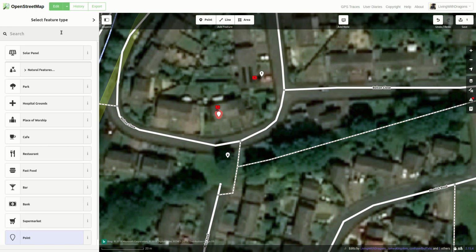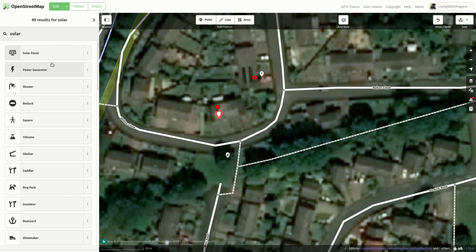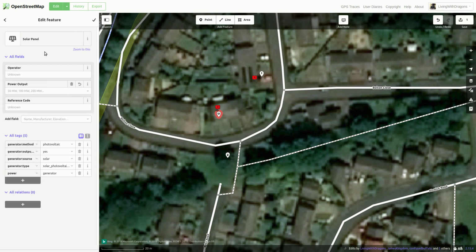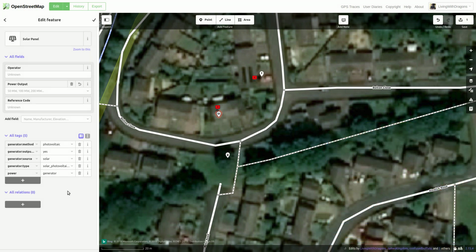ID makes it really easy to map various different things. In the search, I can just type in solar and select solar panel. Which helps. So it suggests some attributes which I may know, such as the operator or the power output. It's unlikely we know this. If we look down at all tags, there's 5 tags that it's added. And if you're using JOSM or one of the other editors, this is the technical way to know what to add. I'll probably show that on the screen for you there.